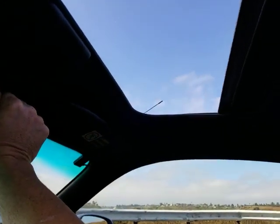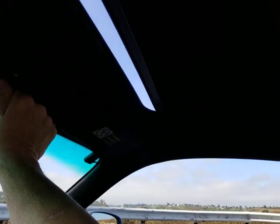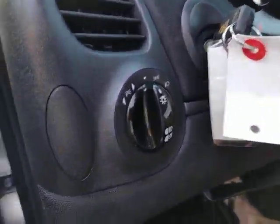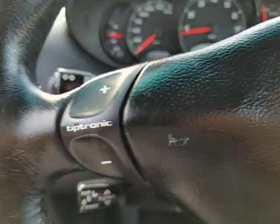Sunroof, I'm going to close this so we can see a bit better. So that works good. Visors, good shape. Missing the covers, which is super common on these. They all break off. The dash looks good. No cracks in the dash. The buttons look good here for the light control. The horn button looks good.